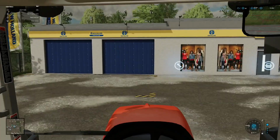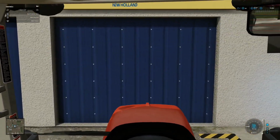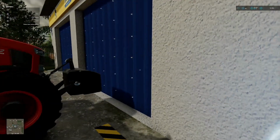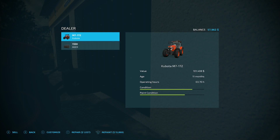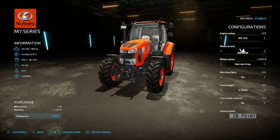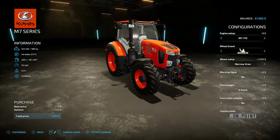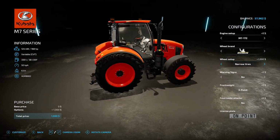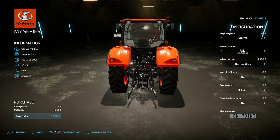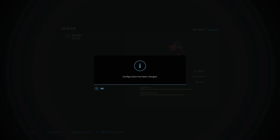So let's go see. Park the tractor right in front of the garage here. We'll turn it off, hop out of the tractor, and we'll see how much it would cost us to change the tires on it. So let's do customize. Wheel setup. We would want narrow tires for $1,000. It's actually, yeah, I'm thinking this is very affordable. So instead of renting another tractor, I will just change the tires on this one. So let's get this done. Customize. There we go. $1,000.